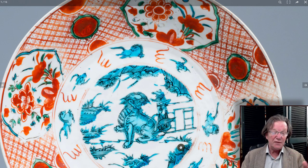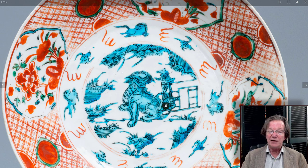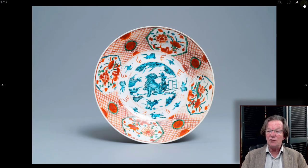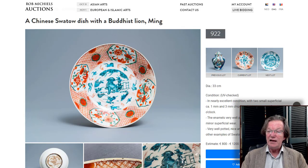This is not a huge one. This isn't a big, 18-inch charger. This is about a 12-inch example. But the condition is excellent. Those of you that buy Swatow and buy late Ming pieces, you always know that the interiors of these, the center of these Swatow pieces tended to get very worn because they were used all the time. People use them every day. And this one is in very nice condition. And the estimate on it is just 8 to 1,200 euros. I think that's a very, very good, very reasonable estimate.